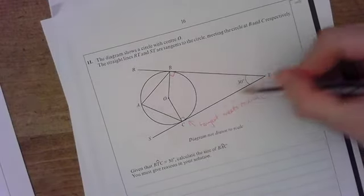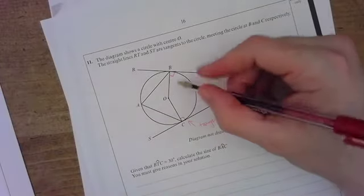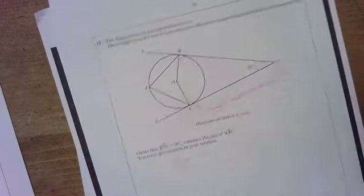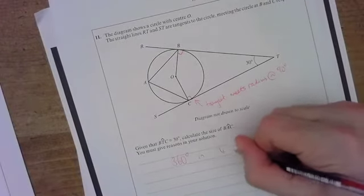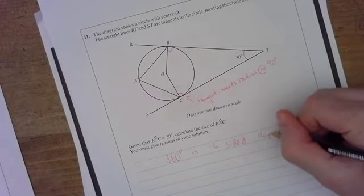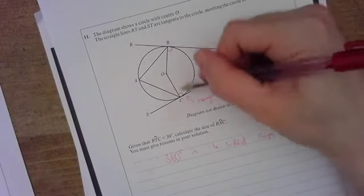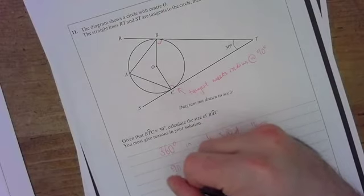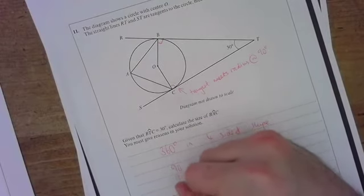Then I can see here, look, I've got a four-sided shape. So how many degrees are there in a four-sided shape? 360 degrees. I know 3 of them already: 90 and 90, and I know 30. So 90 add 30 comes to 210.